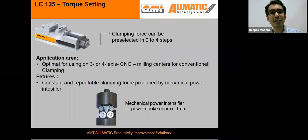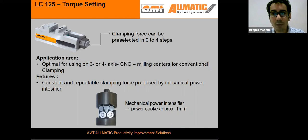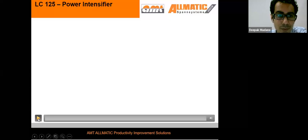So the repeatability that you are getting in all your components, from the 0th component up to the 100th component, is the same. So you are not using up all your tolerance band and your sine wave is converted into a flat line. This is how you get repeatability out of your jobs every time, irrespective of the machine, man, or the tool, and with a pre-selected torque. This is how the pressure intensifier works. I'll show you in a small video.